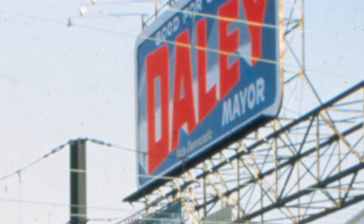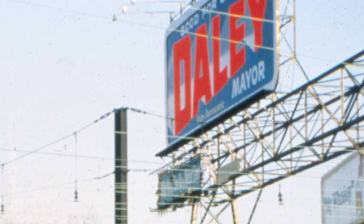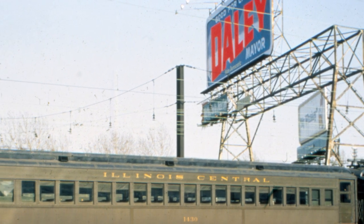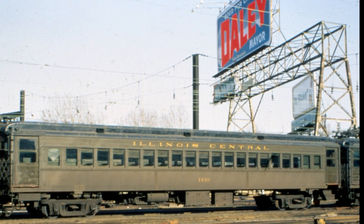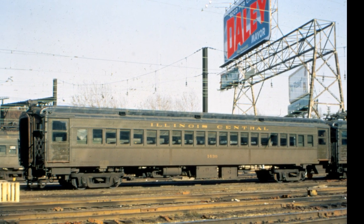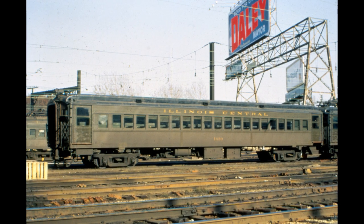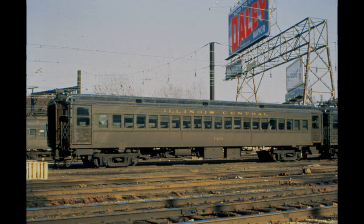By the late 1960s, increasing ridership and a desire for more comfort were placing demands on the old fleet and its loyal riders. It was apparent that the 1920s-era commuter cars would have to be phased out in favor of newer, more modern equipment.